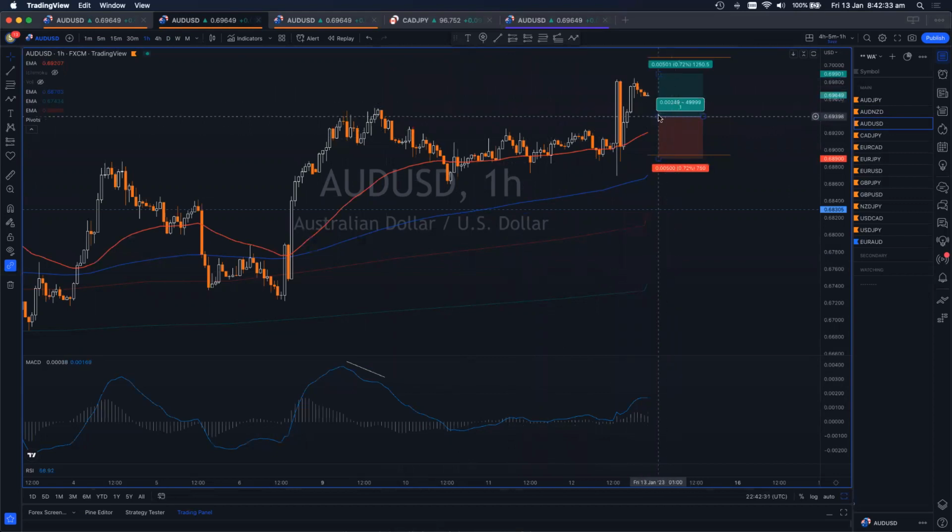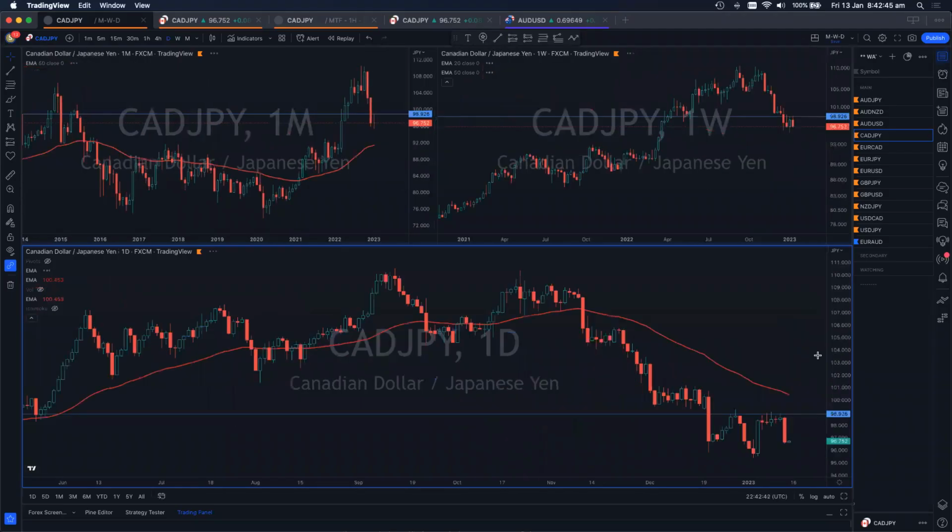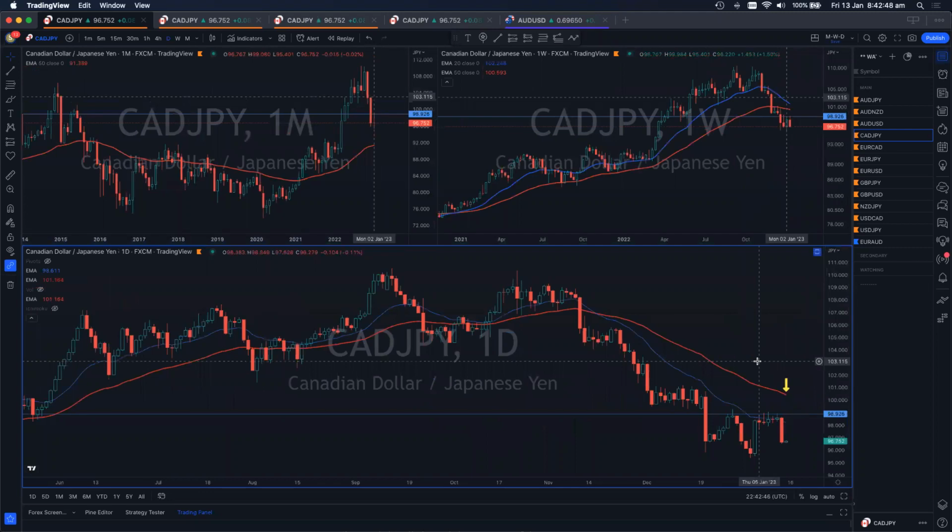So that continues, nice little pip snatcher, quick 1-to-1, 1 hour 50 catching up with the pivot as it pulls back down. That could be a nice little pip snatcher for later on. As you can see, there's lots of possible setups. Pick the best, whichever one you like the most, sets up best for you.